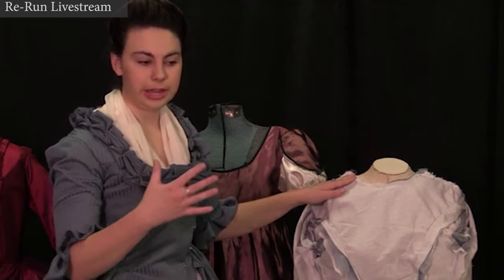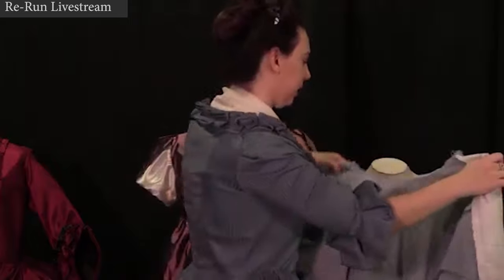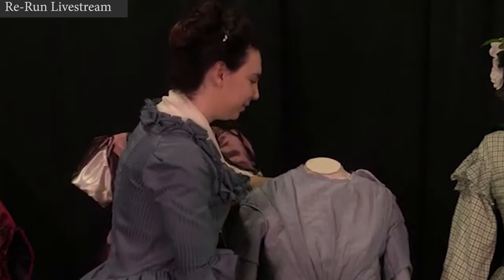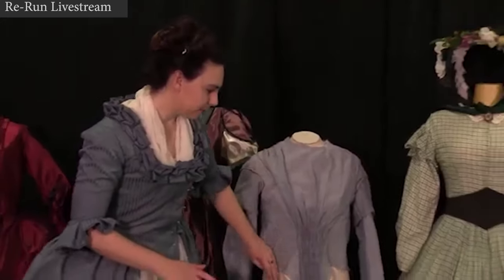You can also see people changing the style of their dresses. So you have transition dresses, where they have an 1840s dress, but they're doing certain little things to make it look more in style of the 1850s or 1860s. Or you just take the whole dress apart and try to make something new if you have enough fabric for it.